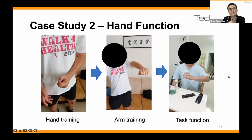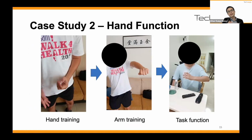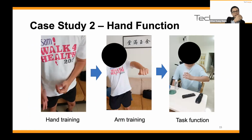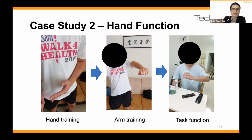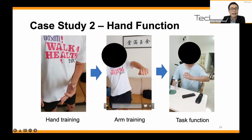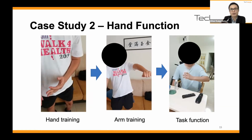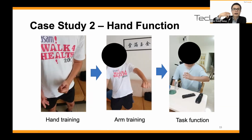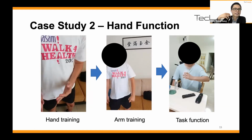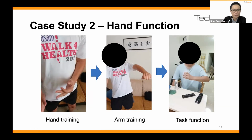The higher the intensity, the better the recovery we can see. And even though we have this hand training function, the unique thing about the robot is that we can improve the hand. At the same time, it can assist the therapist to train back the function. For example, at the same time, our therapists provide arm and elbow training to strengthen the whole arm in order to use the function.